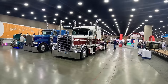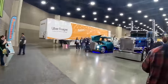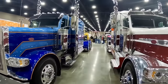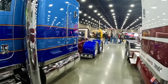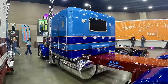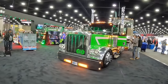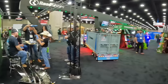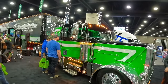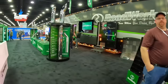Another 389X, pretty nice. I don't like the grill, but look at that frame. The Roadworks truck. Goodies in here. I know some guys, I'll just have them build them. Where you spend the money. Alright, thank you.